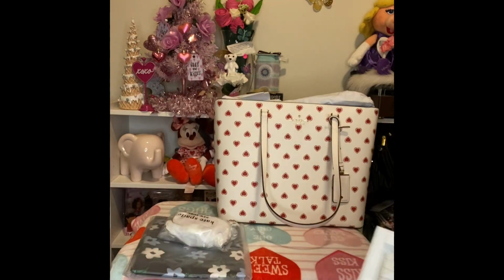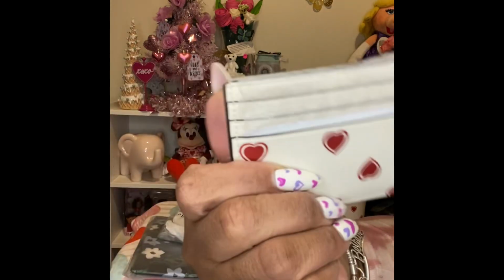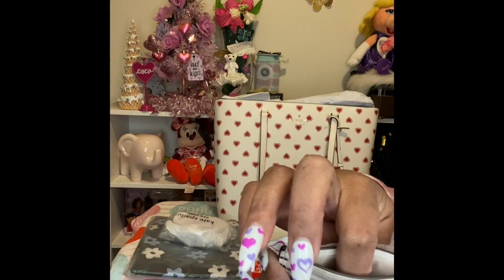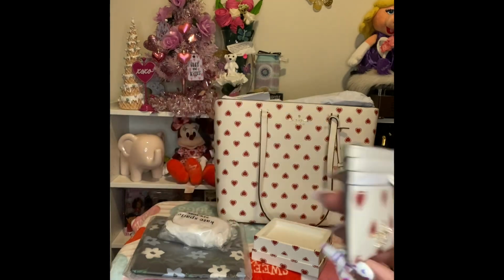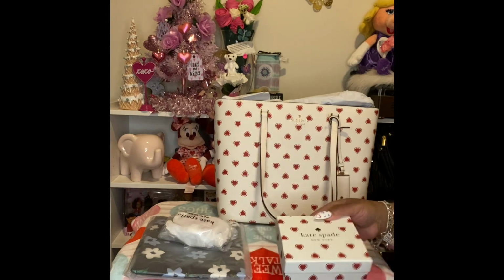It's just a little card holder. I love the little card holders just because it works well for me. I put a lot of other stuff in my purse. So little small card holders work really well for me. Super cute. And it looks like there's 1, 2, 3 on each side, plus the 7th one is the middle piece. So yeah, perfect for me. Perfect. I think the little card holder was maybe like $48. I can't recall. But that's that.